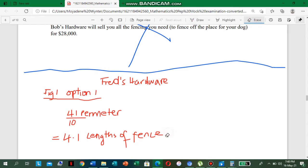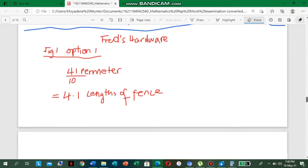So we get 4 lengths and a little bit. So 4.1, 4 lengths and a little bit over. This is figure 1, option 1 for Fred's Hardware. But guess what, we're not finished yet, because we have to include the cost.